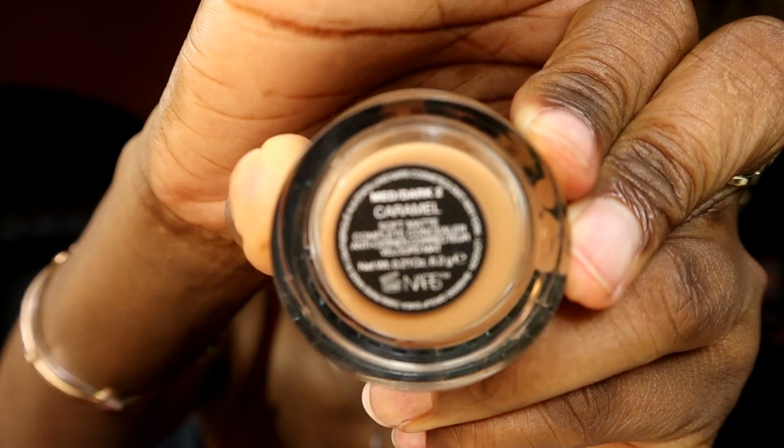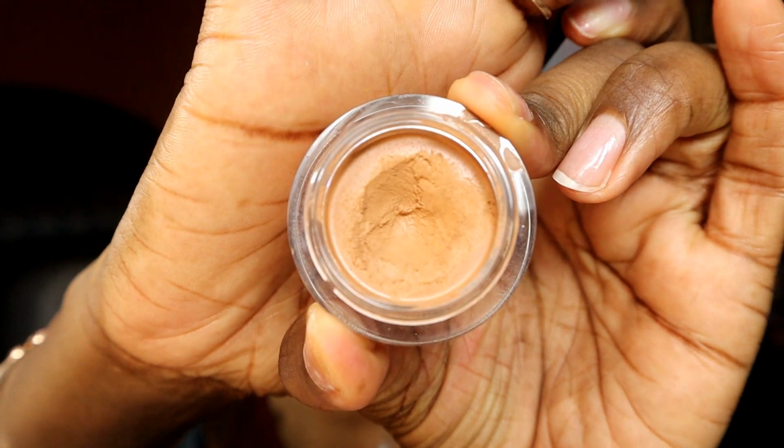I'm going to take my concealer, and guys, we're going to use NARS concealer as well. This is NARS Soft Matte Complete Concealer in Medium Dark 2 Caramel. That is the one I'm going to be using today. Let's see if you guys can see the color. And I've used this on this channel before. Try not to disturb my foundation too much.